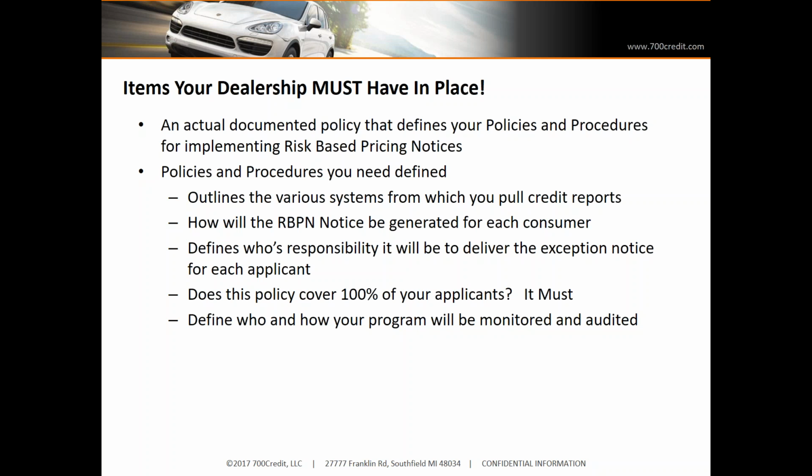Documents or items that your dealership must have in place: a document that defines your policy, where you're pulling credit, how that notice is being generated and delivered to the consumer, whose responsibility it is to deliver the notice, where it is delivered in the process, and does it cover, again, 100% of your applicants.